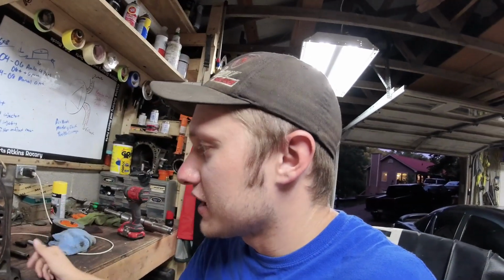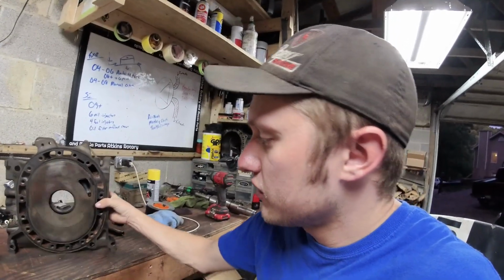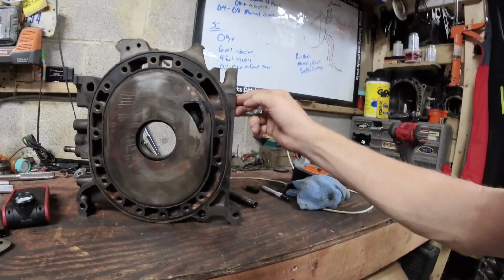And a lot of the guys I talk to make that smooth and pretty and polish it because it looks really nice. When you're advertising your porting and wanting to build engines and you take a picture of it, you see this nice, perfectly smooth, sexy ported area, and it pictures really well. It really does. But how much time do you spend doing that, right?